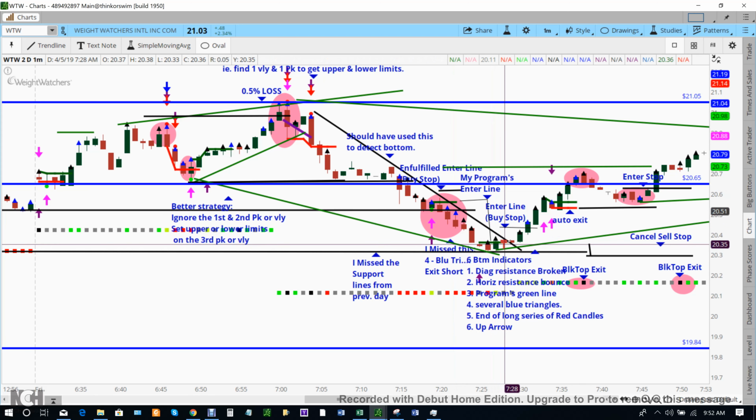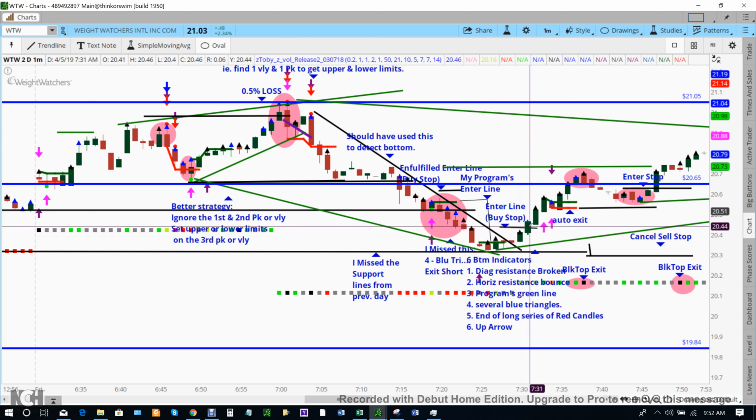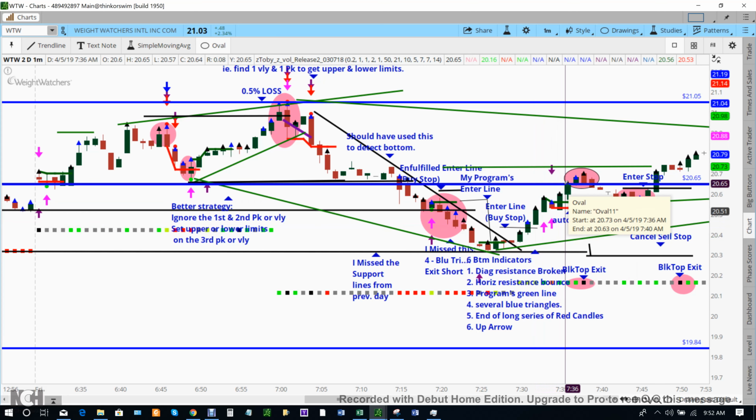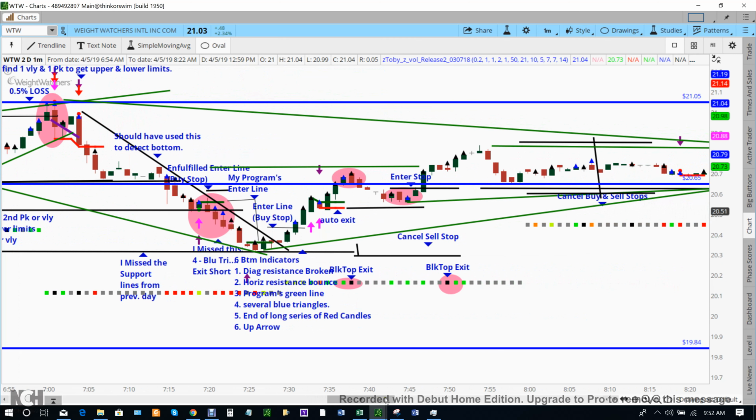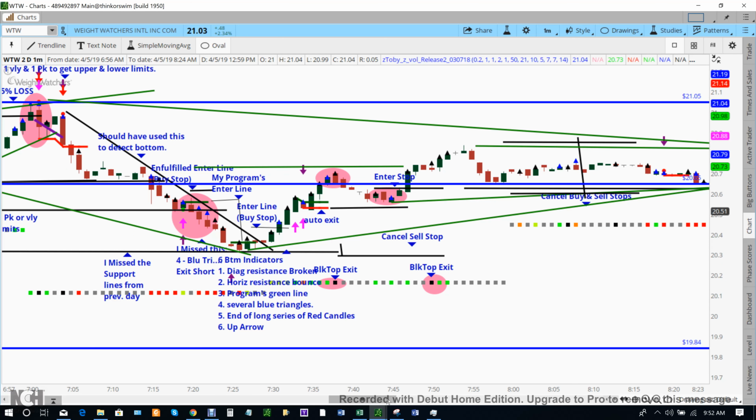Well, now look what happens. It did reverse this time, and by golly, if we would have put that in there, we would have got an up trade. Okay. So here's the up trade riding it up, and so I want to talk to you about the second thing, which is about riding up the wave.